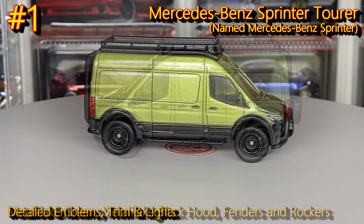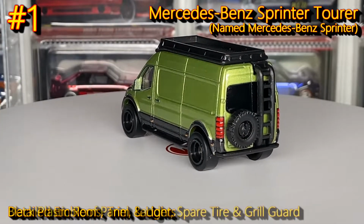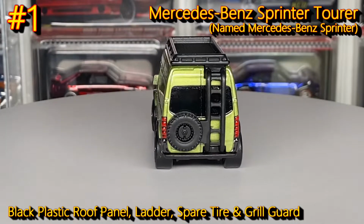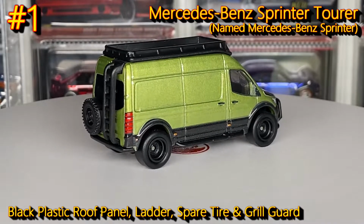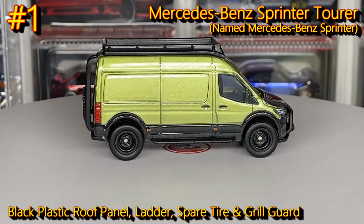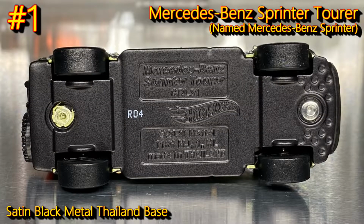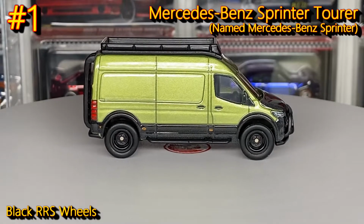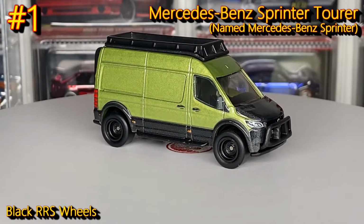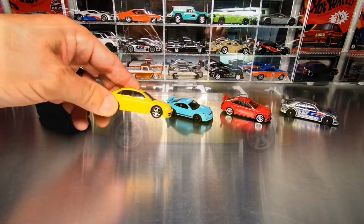You've got a lot of great detail with headlights, emblems on the grill there, tail lights. It's got black plastic for the roof panel up here, as well as the ladder and the spare tire on the back and a push bar on the front. Interior is black. You have clear windows. You have a satin black metal Thailand base. And the wheels are kind of an interesting choice for this, but I do like it. It's black RRs, the Steelies. Cool looking van.